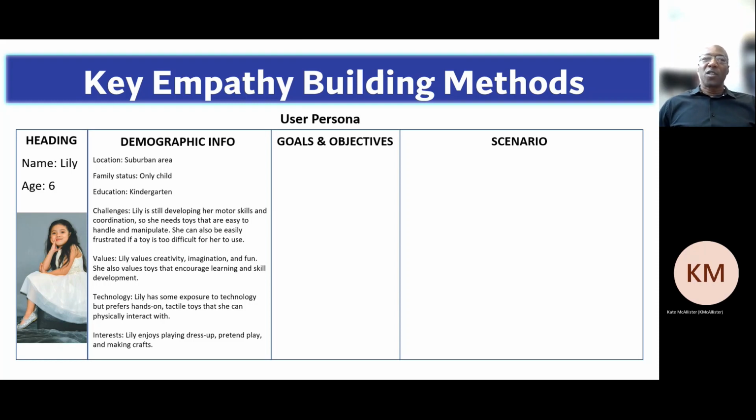We describe the physical, social, and technological context of the user. It helps to answer questions such as what technological devices users have access to, where they spend most of the time, possibly how often they collaborate with others. In Lily's case, she has some exposure to technology, but prefers hands-on tactile toys that she can physically interact with.